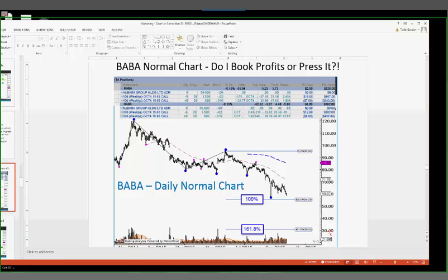Okay, this is the regular scale. You can see how every $10 move is the same physical distance on your computer screen. This is the regular arithmetic scale. This chart is saying, well, stay short because we haven't even tested the measured move yet. And maybe we'll even get down to the 1.618 and I can collect full value in those credit spreads.